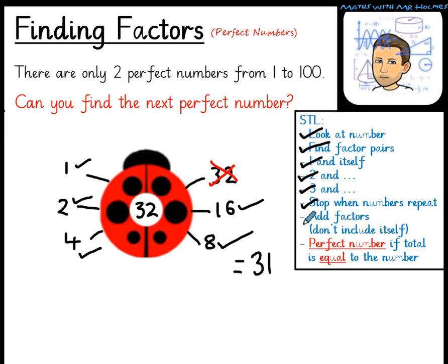Remember, it's a perfect number if the total is equal to the number, and we were 1 out. And I'm going to leave it there. Leave you hanging in suspense, because all the best mathematicians don't like spoilers and like solving it themselves.